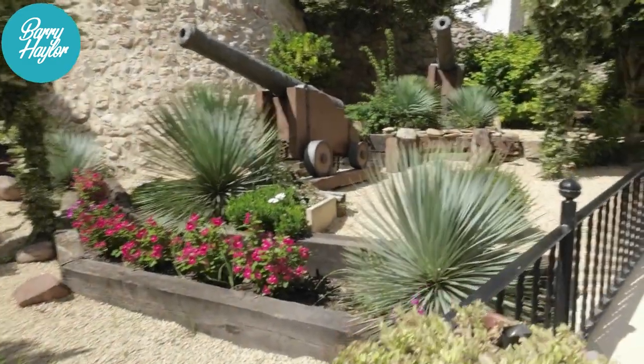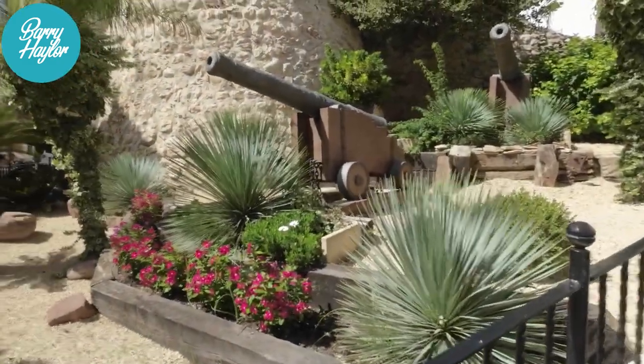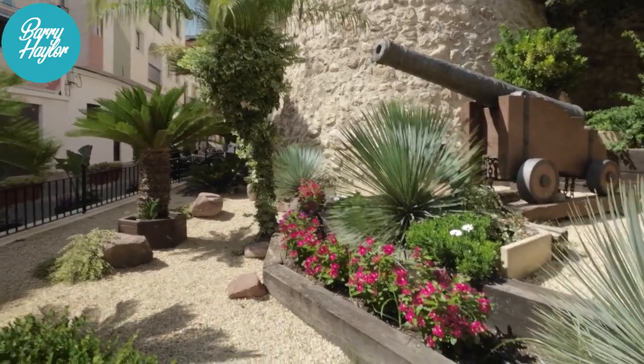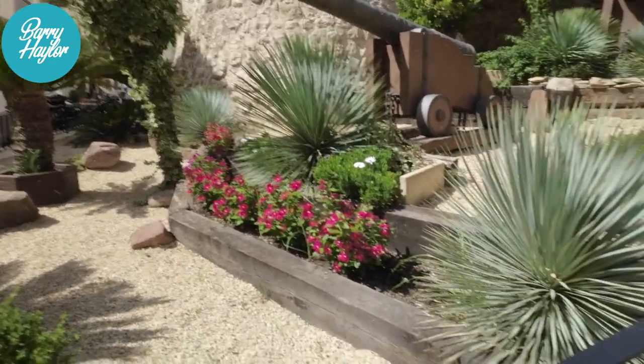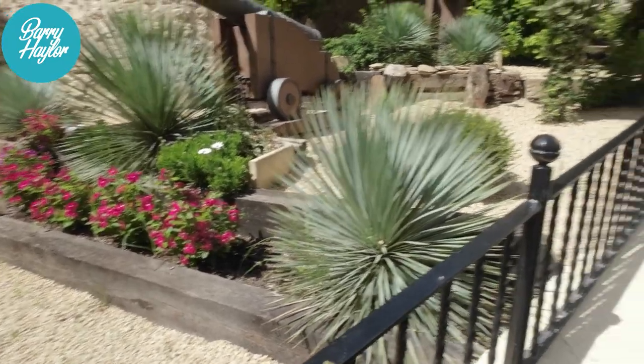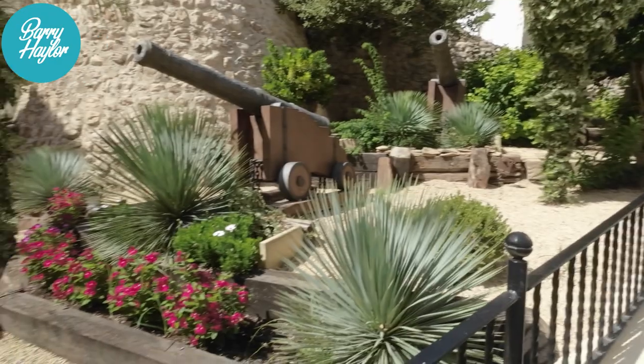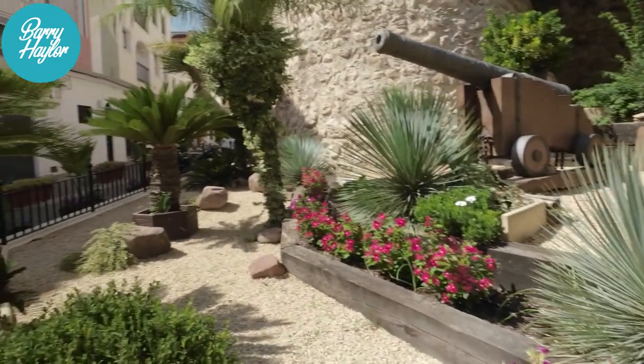The guns that I found, which is just outside the fort and surrounded by some beautiful plants, lovely colours, as you can see in front of me. So this is, as I say, just outside. We've got a lovely garden here.